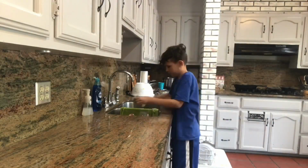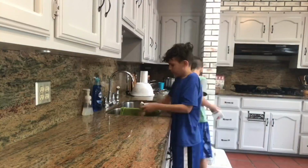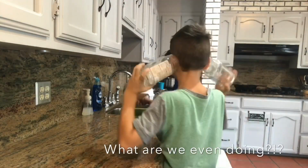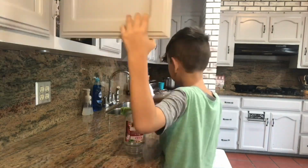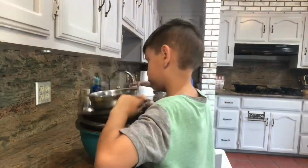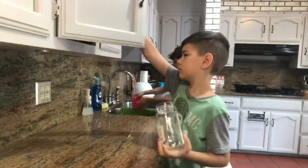Now here come the cutest dishwashers you've ever seen. These boys are my main dishwasher helpers, and you can see they're still learning, but they're a good team, and when they're willing to put in the effort, it goes by pretty quickly.